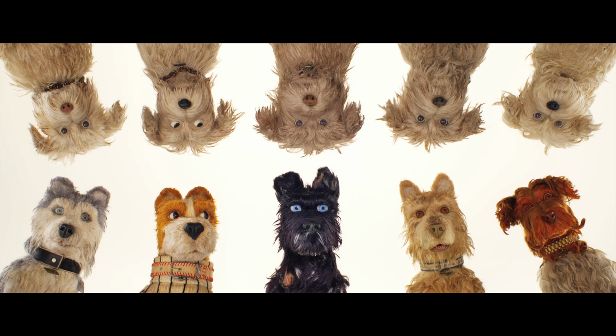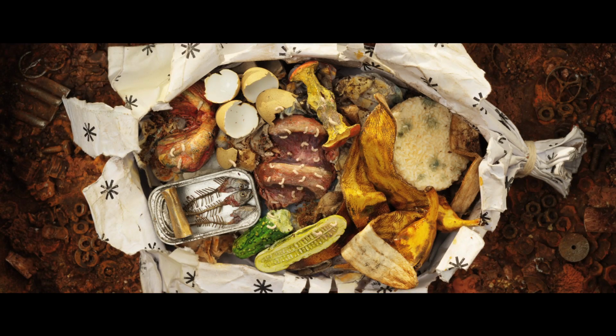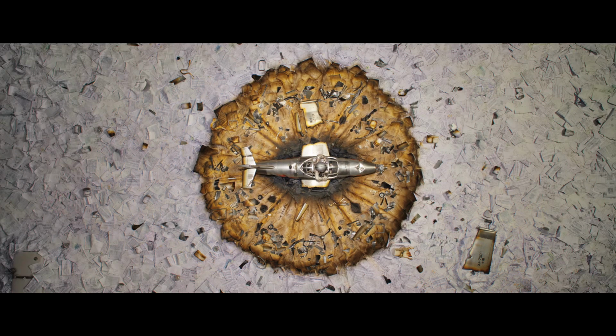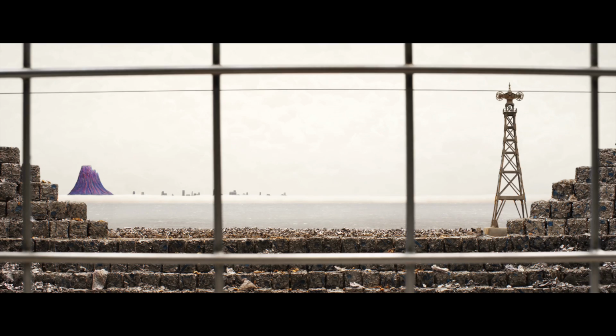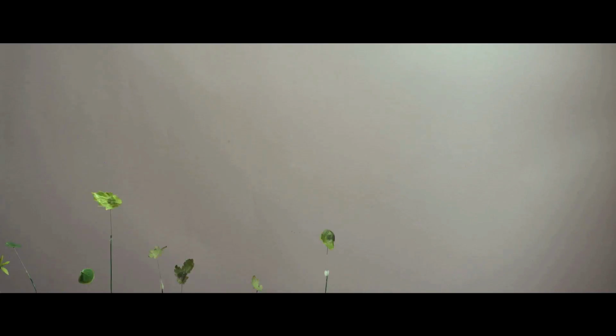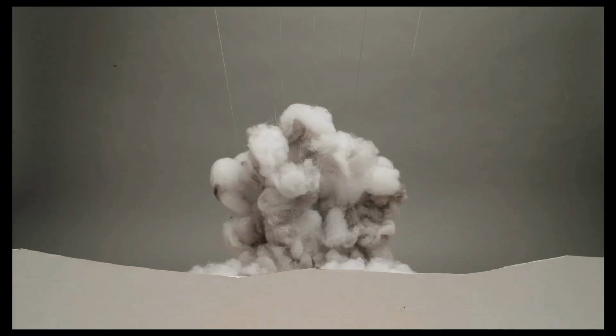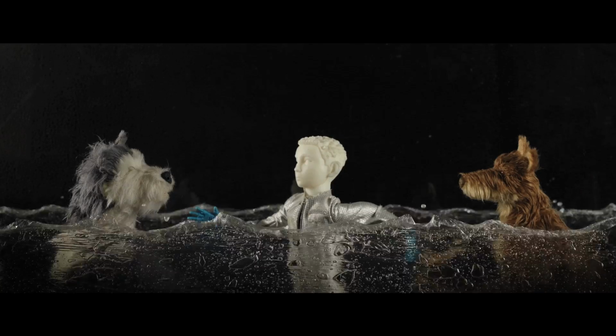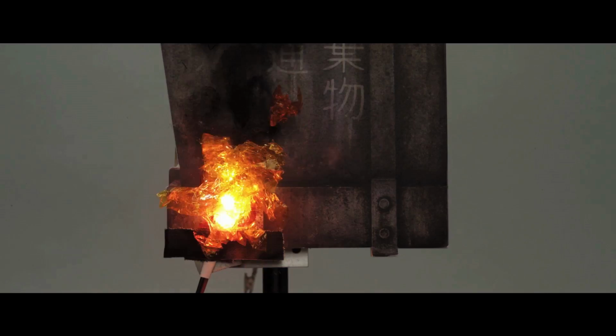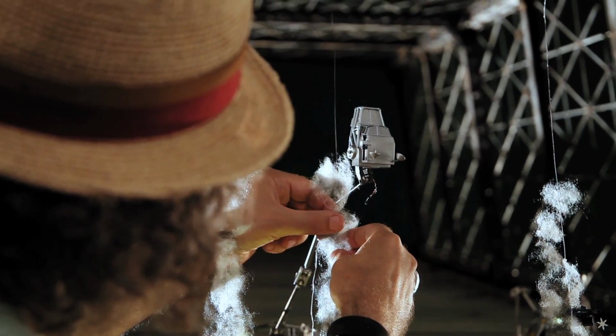A rancid apple core, 2 worm-eaten banana peels, a moldy rice cake, a dried-up pickle, tin of sardine bones. We actually had to make Japanese newspapers, like our graphics department did. And then some of them have to be backed with foil so that you can have them flap in the wind. It is very, very rare now that you would create anything organic, so smoke, fog, running water, rain, in camera. But I think Wes is very committed to that.